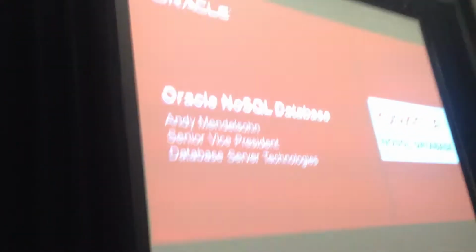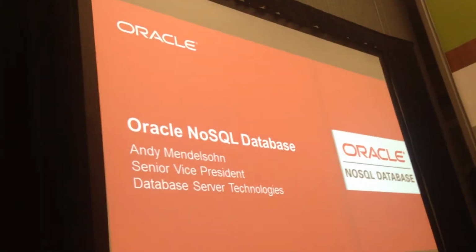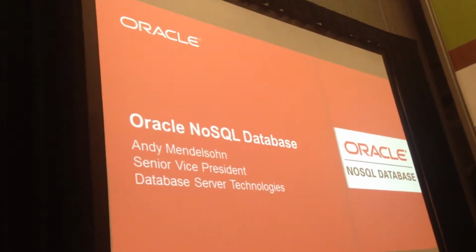solutions in their portfolio for quite a while, but you may not think of Oracle as the company to go to for the NoSQL solution. So Andrew's going to explain to us a little bit about what they're doing at Oracle now. I think this could be a major shift for some of the new competition in the NoSQL field. So I'll just turn it over to Andy.